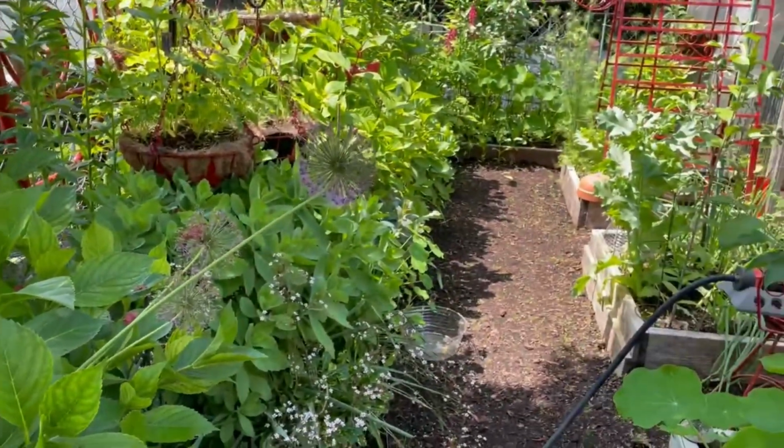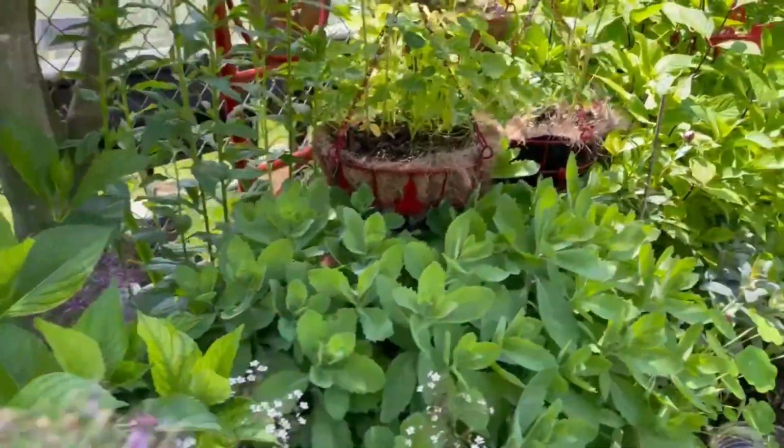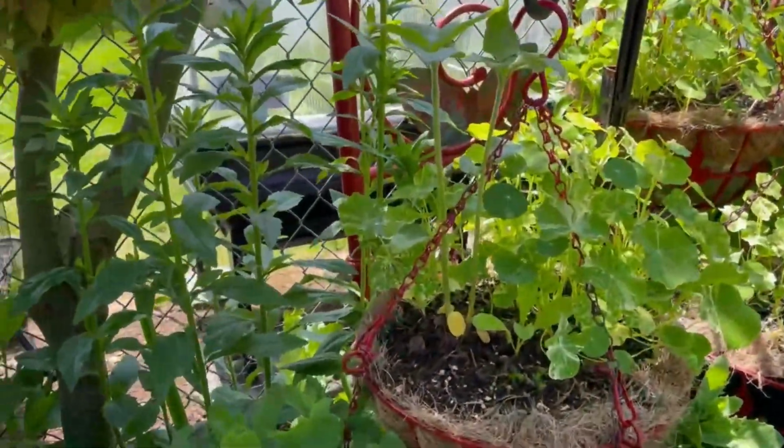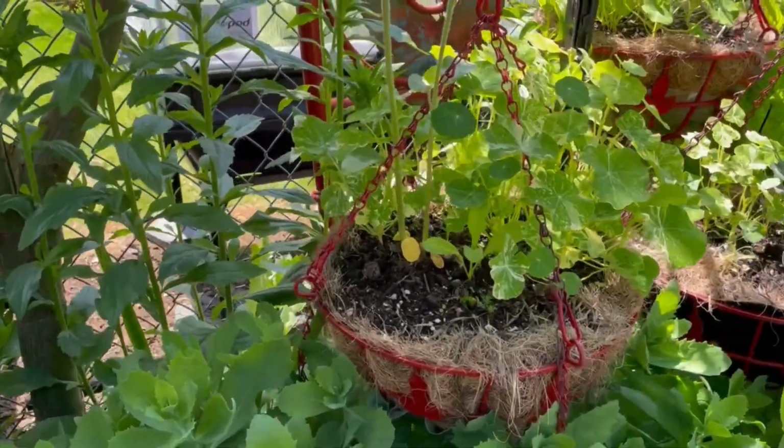Alliums. More lilies, and I think this is a red one. I'm not sure. It's like an echinacea, but it's red. It was supposed to be red because we know I like red.